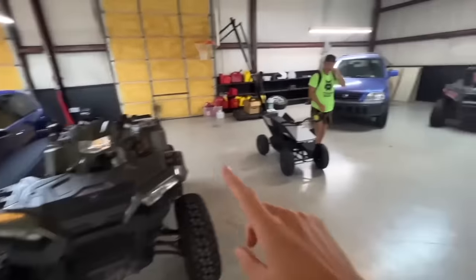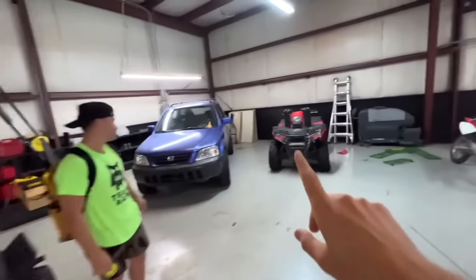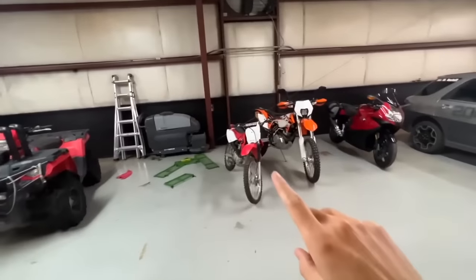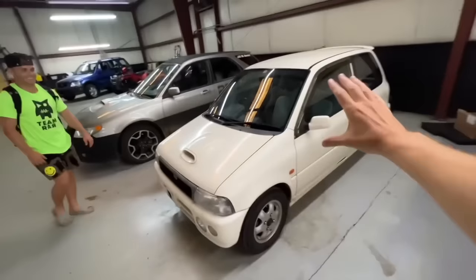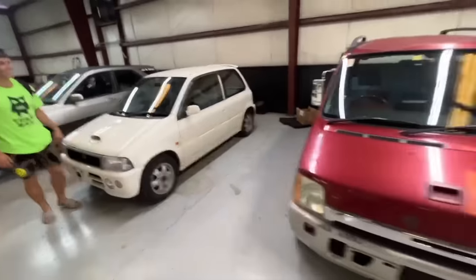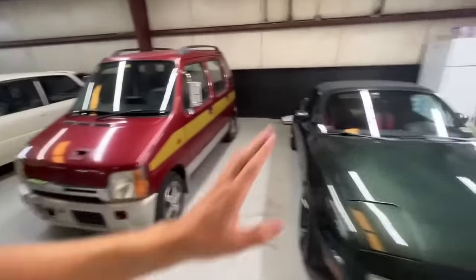This one's Andrew's, this one's Matt's, this is Hunter's, and then I got a dirt bike, and then these two are Matt's. This car is Matt's. And then this one is one of my newest ones. I'm not even sure if I've shown you guys this one, but this is a brand new little turbocharged mini rally car. Of course, we got the little red wagon. Then we have another race car. This is Matt's. And we are moving on.